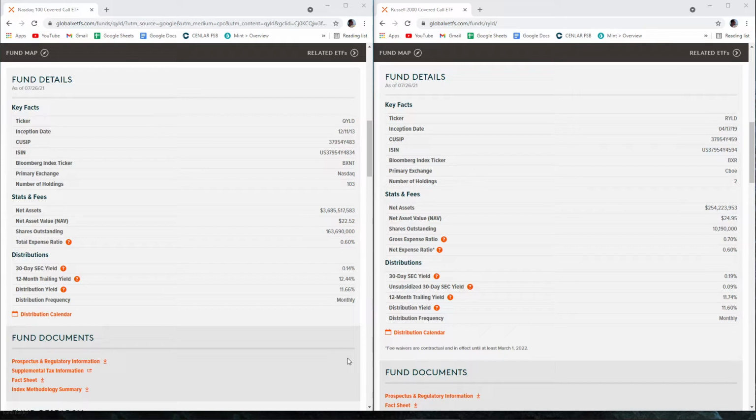So a couple things to keep in mind is that QYLD came out in 2013, so it's just less than 8 years old, whereas RYLD came out in 2019, so it's a lot newer. The reason that this is important is because when we look at the historical data and we want to forecast out future results of our investments by using averages, we have a lot more information when it comes to QYLD versus RYLD. RYLD is only a little bit older than 2 years, so there's not much information, and also significant dips like in March of 2020 can skew our results a little bit.